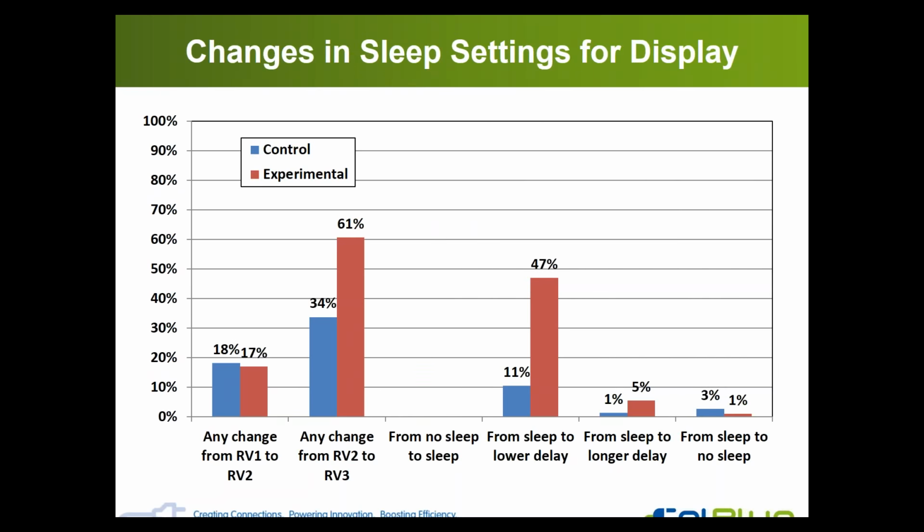These are the same results for the display, and we more or less see the same thing. We do see in those first two sets that people churn a lot more for displays. They change their settings back and forth. But again, we see that the experimental people are more likely to change their settings during the experimental period than the control people are.